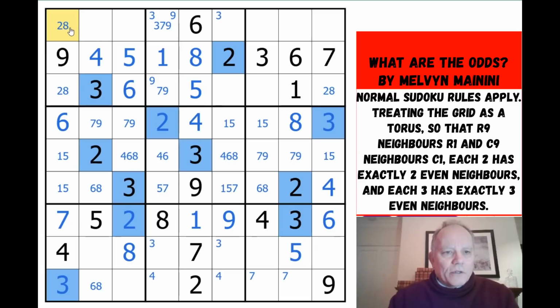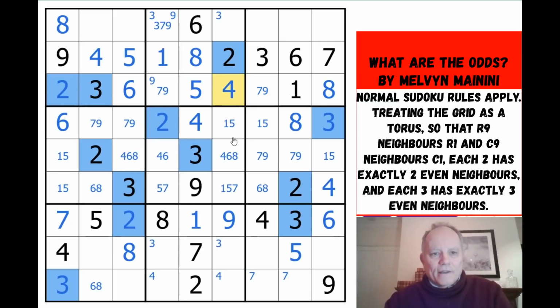Now, we decided this couldn't be a 2 because this is odd, and that would give it 3 odd neighbours. So that is the 8. The 2 is here, and it is obeying the rule. It has 6 there, and what is now 8 for definite here. 5, so we've got 7, 4, and 9 to place. That's 7 or 9, so the 4 goes here. That's not a 4. That is 3 or 7, just by Sudoku.